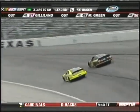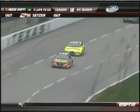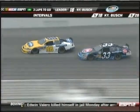And boy, does this team need this good run after all the hard luck that they have fallen on the last couple of races. And these two have been back and forth every lap for about the last 12 laps right now. Menard catches him in the center. Stephen's got the momentum on the top side, and that's been working.